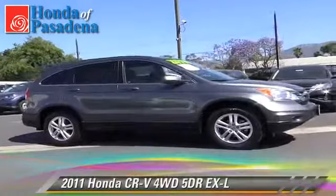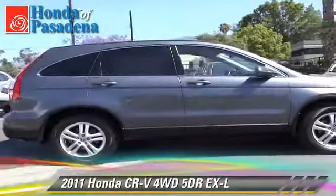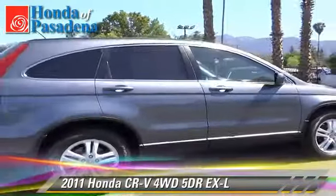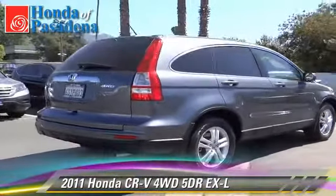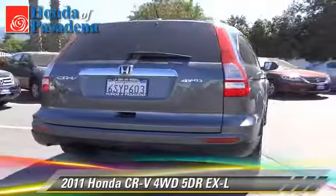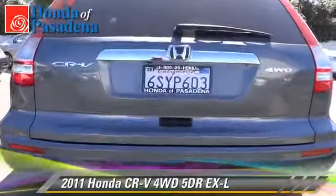The 2011 Honda CR-V EXL. With an automatic transmission, this vehicle, with fewer than 20,000 miles on the odometer, is well equipped. This Honda features a sunroof, alloy wheels, and all-wheel drive.